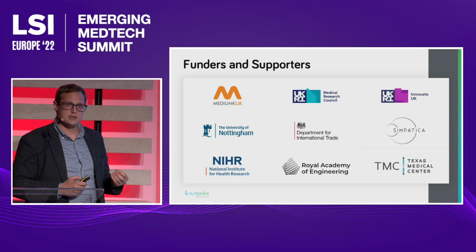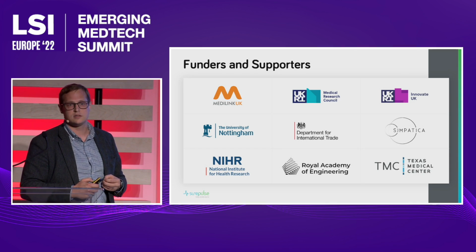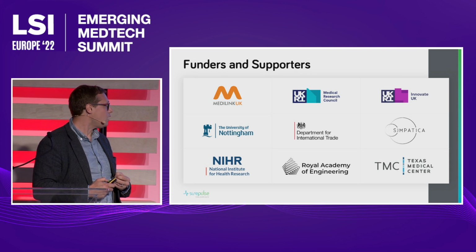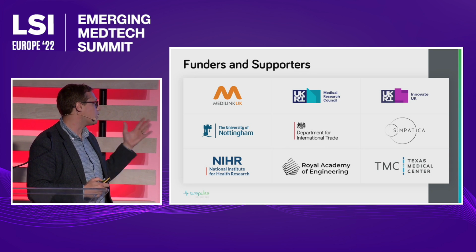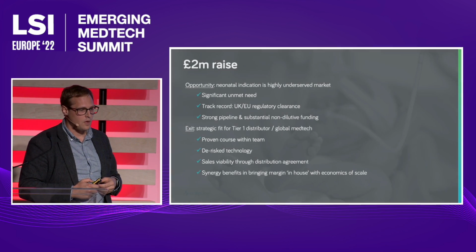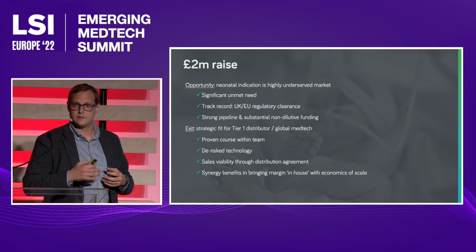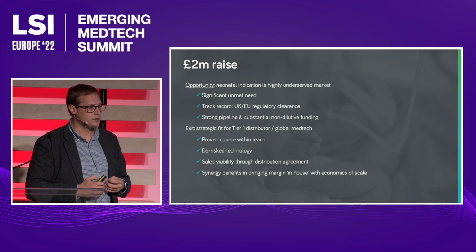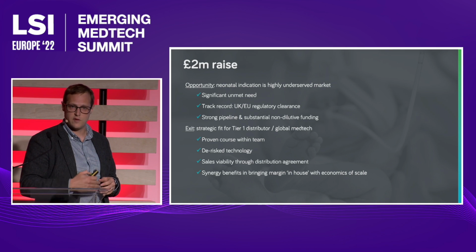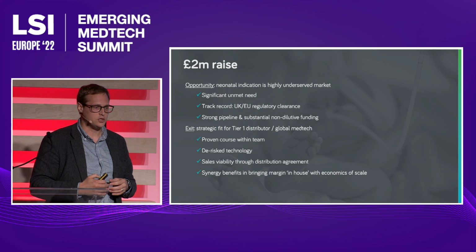We've just been awarded, on top of the £2 million of grants we've been awarded already, another £2 million of grants to fund development of the patch and regulatory clearances. And that builds on cornerstone investors via the University of Nottingham and Simpatica. We're now raising £2 million to expand the commercial rollout of the VS CAP in the USA with our distribution partner and to support match funding with our trials. And that is designed to take us through regulatory approvals for the patch and into the commercial phase.